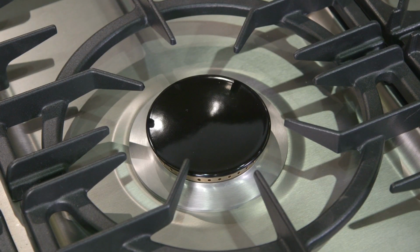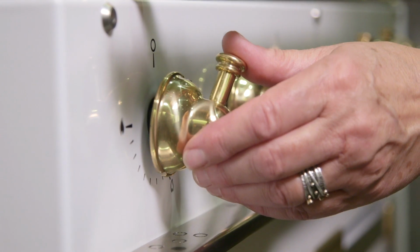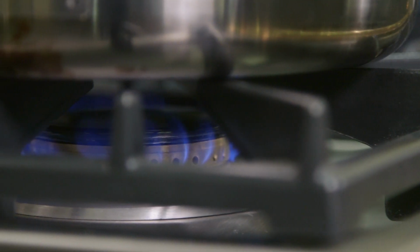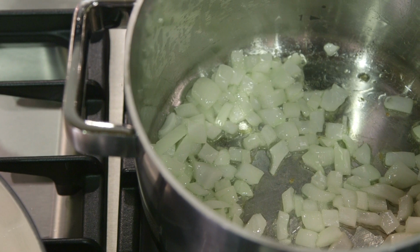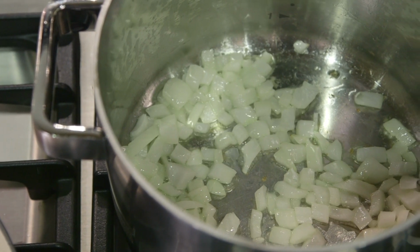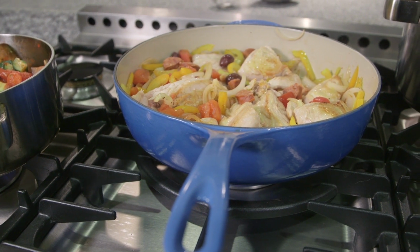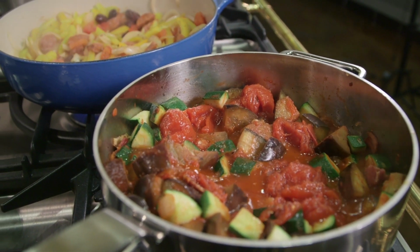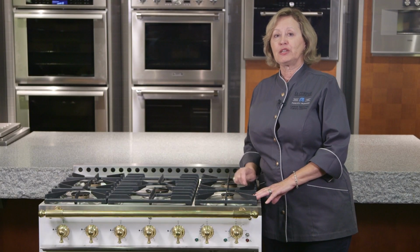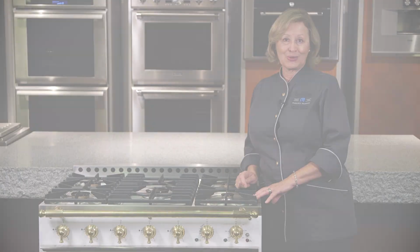These burners are powerful, and my recommendation is start by heating your pan over low heat. Once you get the pan hot, then increase the heat. You can see I'm using pans that really can handle the heat, like these cast iron Le Creuset. If you're using good quality stainless steel, they also work well, but really pay attention to heating your pans a little lower and a little slower.